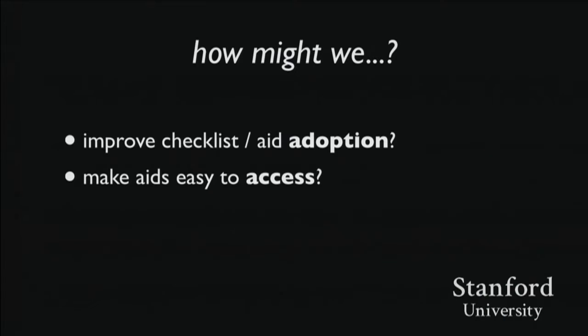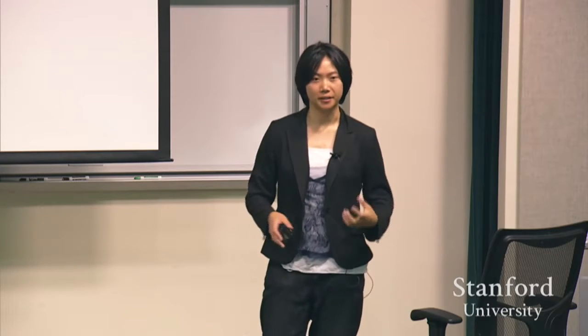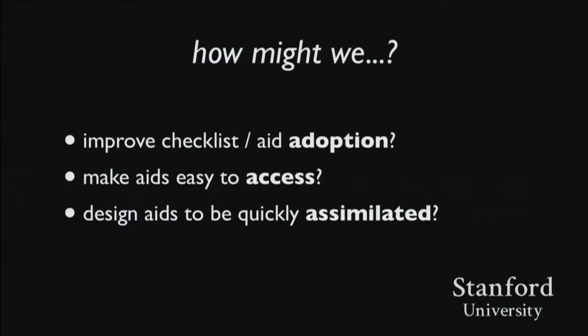How might you make these aids really easy to access? So we watched doctors as they were going through these crises, and sometimes they would pull out the aids, but then they would put them down. And so people have observed, you put the aids down, you put other things on top of it, you kind of hold it in one hand. It's something where just having this paper is not a very usable form factor for this really complex environment. How can you also design these aids to be quickly assimilated?